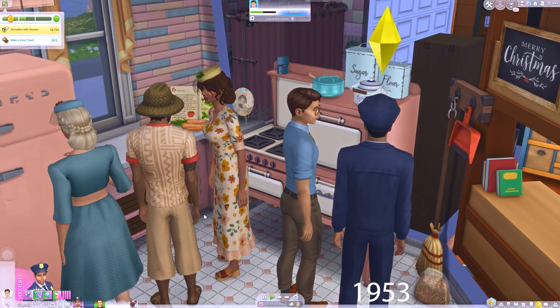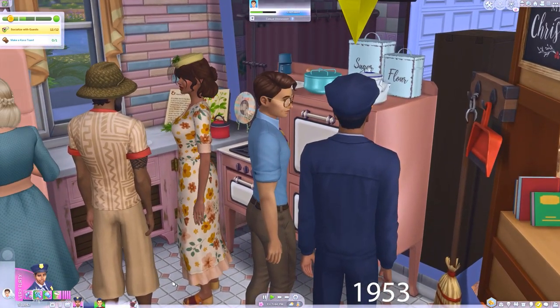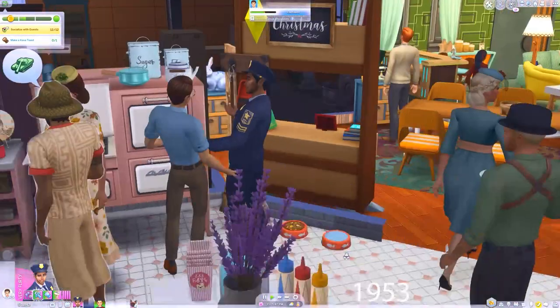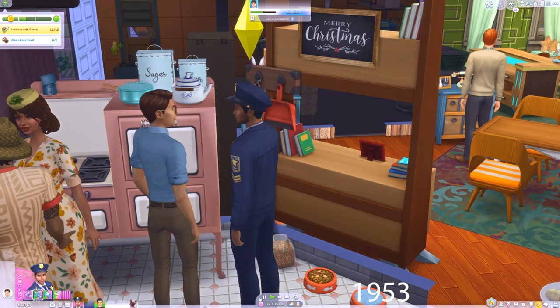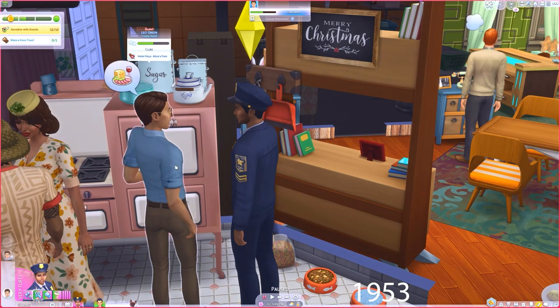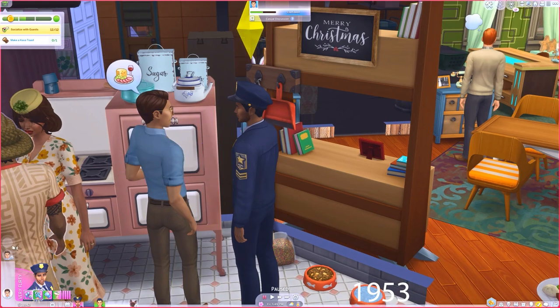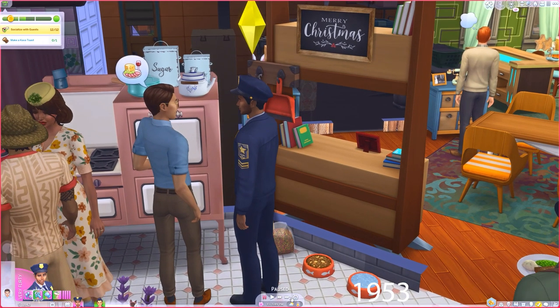I love how Amalia's parents are just sitting here, just kind of judging our kitchen. Like, this is what kind of squalor our daughter lives in. She needs to just come home to the island. I don't really think they like Everett too much. They're friendly with him, but I don't think they really appreciate him as much as Amalia does.